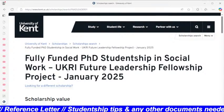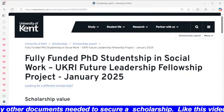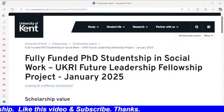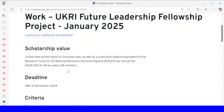All right, so this is another one. This is still at the University of Kent, the second one. And this one is a PhD scholarship opportunity in social work. And the deadline of this particular one is 18th of November 2024.